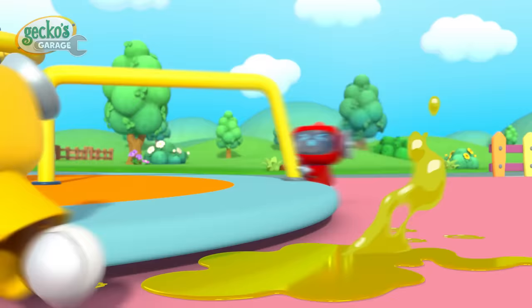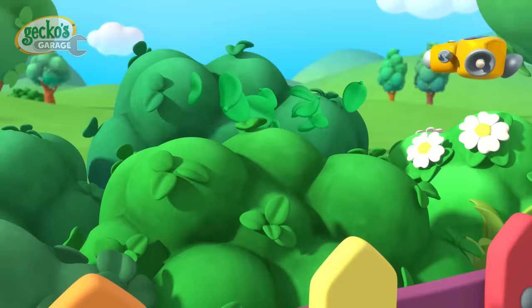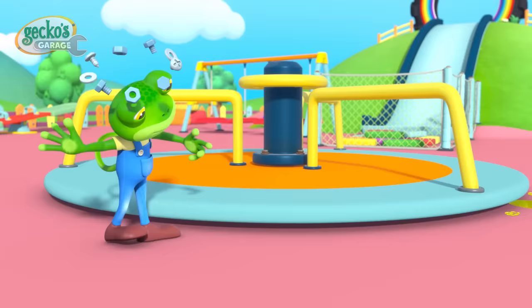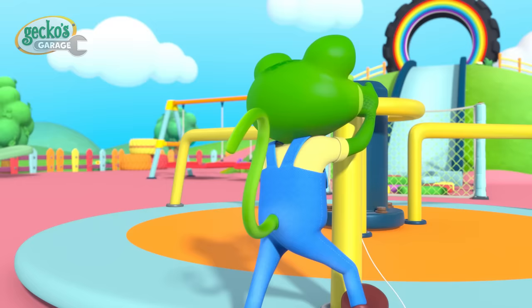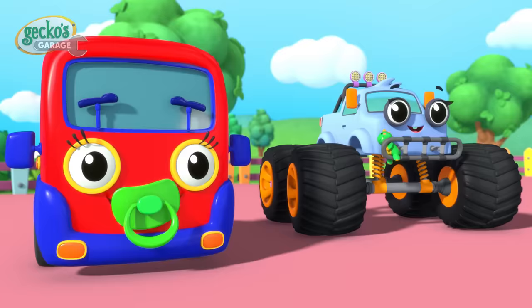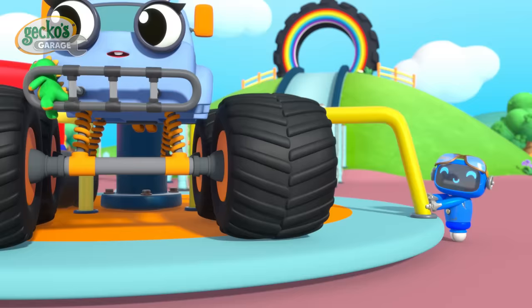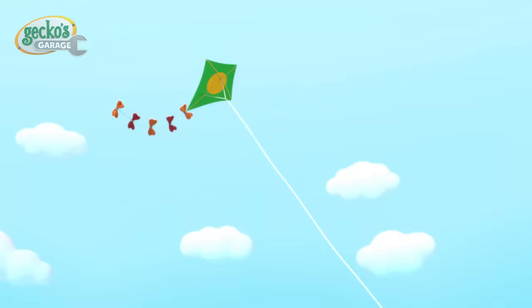Whoa! Not so fast! Nuts and bolts. I'm dizzy. Now to test out my plan. Ready, mechanicals? Careful this time. It worked! Great job, mechanicals. Everyone's having fun.